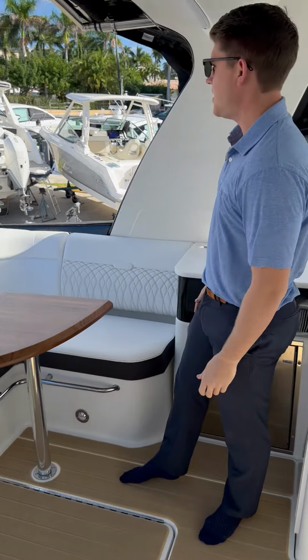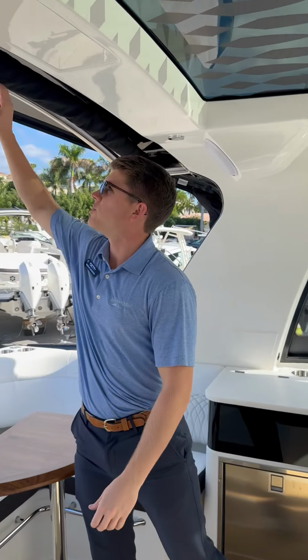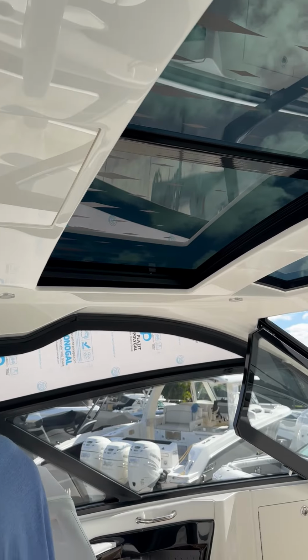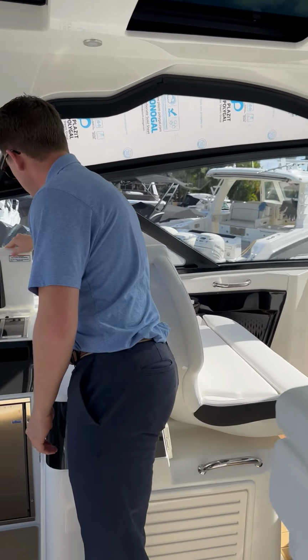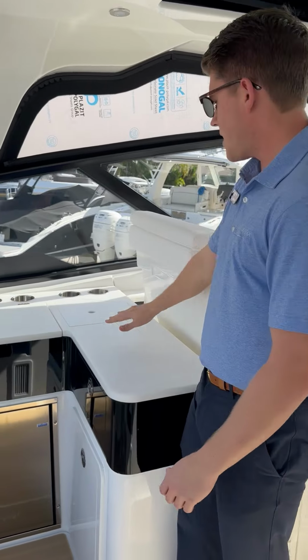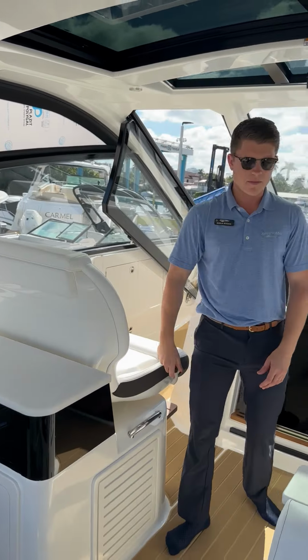Nice spacious seating here in the cockpit with the Sure Shade sunshade system that's going to give you plenty of shade in the back of the boat. You also have a summer kitchen here with a grill, refrigerator, trash can, and sink, with plenty of counter space if you want to lay out some food at the sandbar.